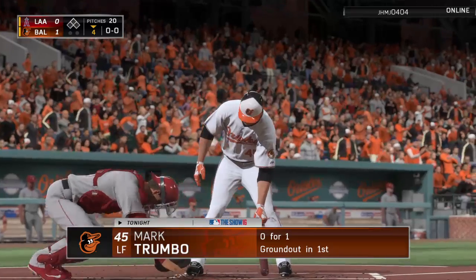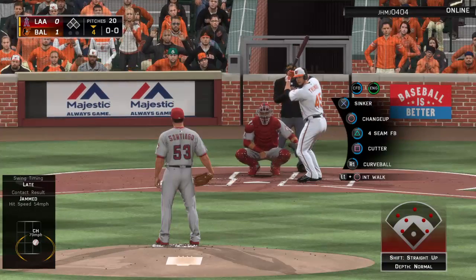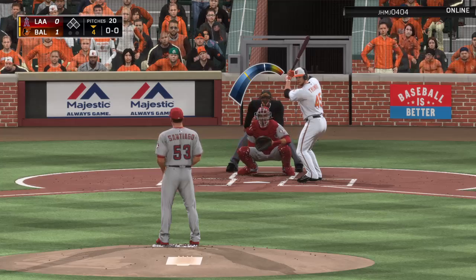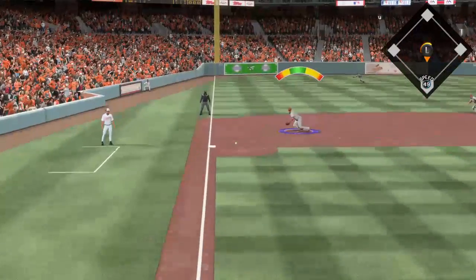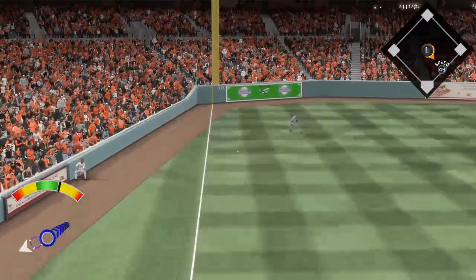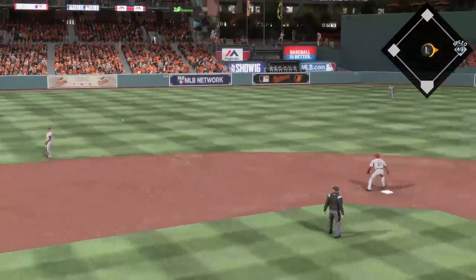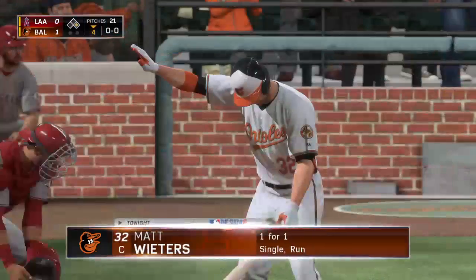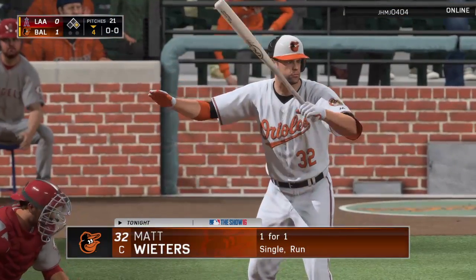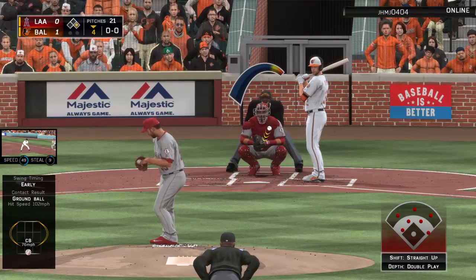Mark Trumbo is set to lead us off in the home half of the 4th inning. Left fielder. First offering on its way. Ripped down the line. And a reach to his backhand, but he can't come up with it, and the leadoff man's aboard. Matt Wieters strides in after getting a base hit and later scoring the first time around.